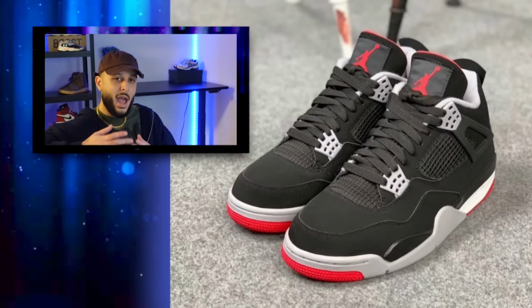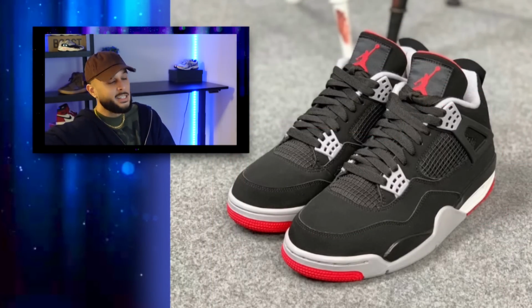So while I stand on the fact that these joints ain't it, I just want to make it clear that I'm not mad that Jordan brand is bringing these back, but just look at the differences. These joints just don't stand up to the previous versions.